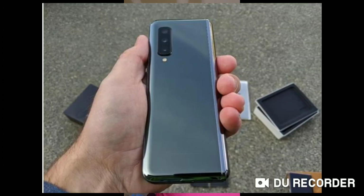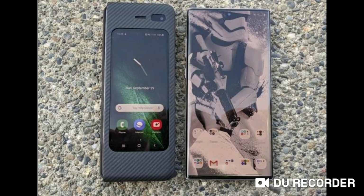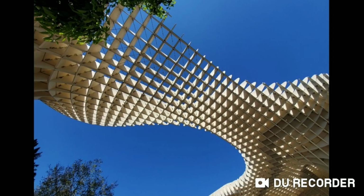It is a 4.6 inch screen when it's flat, 7.3 inches when unfolded. The front screen is 1680 by 720 resolution. The inside screen is 2152 by 1536 resolution. So we're talking about a lot of resolution on the inside. And the screen, the images, they just look crisp. They're clear. There are 6 cameras on it.